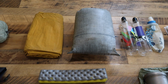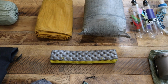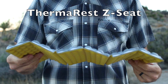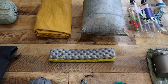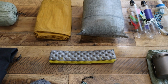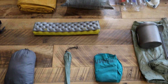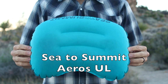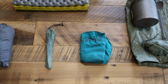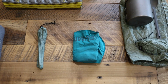Moving down is my butt pad. That is the second butt pad that I've owned. That's the Thermarest Z Seat, and that's the one that I picked up right after the Pinhoti Trail. There's not really much else I can say about it. I like having a butt pad, and they work out pretty well. Cruising down is my Sea to Summit Aeros Ultralight Pillow. I really enjoy having a pillow, and this thing I have had for quite some time. Still holding in there, still doing its job.